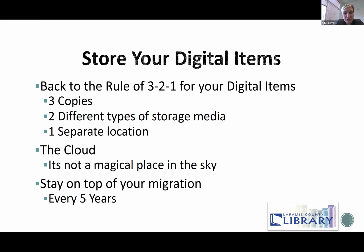What else do I have? Migration, keep on top of it. Does anyone have any questions about the cloud specifically? Or migration, maybe? Or different types of storage media? Maybe like SD cards were big at one time. Is USB maybe more favorable?